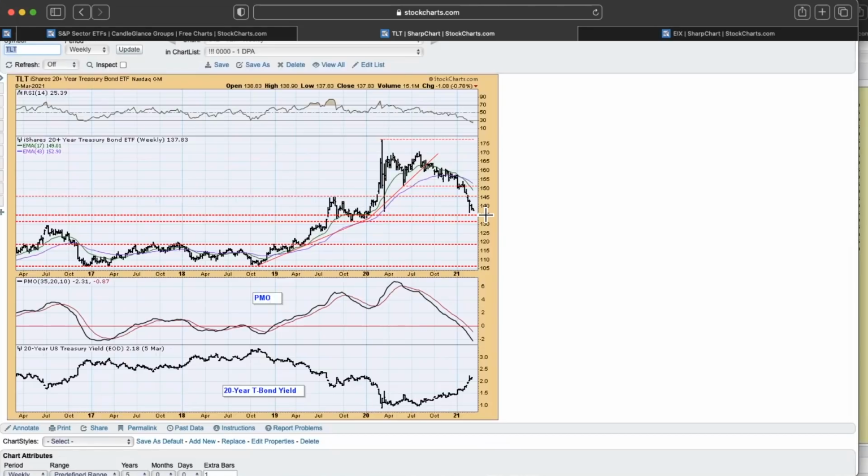But honestly, when you look at where true support lies, you're looking more down here in the 130 range. That's going to take you toward that top we had back in 2016, and the lows we had back in 2019. That is a good support area. But what's going on with yields? Well, I'm going to pass it to you, Dad.